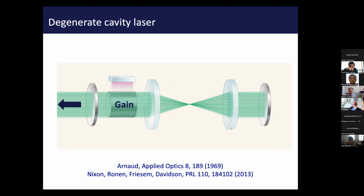And if I time reverse such a laser, well, okay, I would have to again replace the gain by the loss, and the outgoing light is replaced by the incoming light. This is shown here. And then I would have a cavity with a weakly absorbing element inside that would perfectly absorb, under the right conditions, beams coming in from any directions.